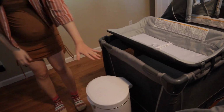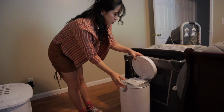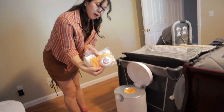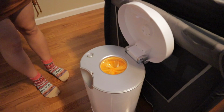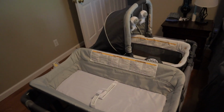And we have this Munchkin diaper pail. Once you open this, we haven't set it up, but the good thing is it has a little scent, lavender. You can fix it over here. It really controls the odor. Then after she gets a little bit older, it's easy to just remove the bassinet and the diaper changer, and there's a little play yard underneath this.